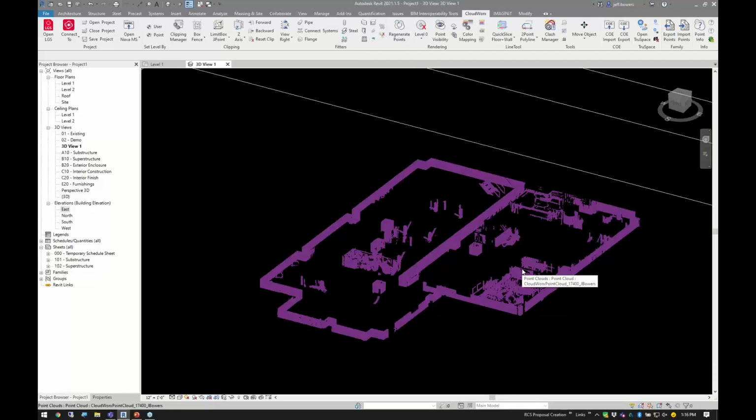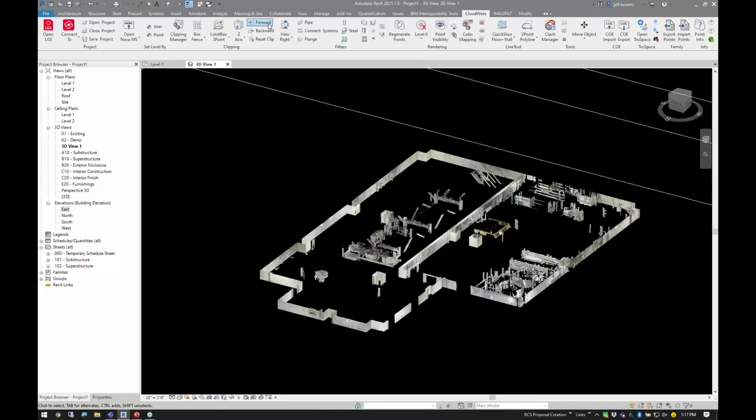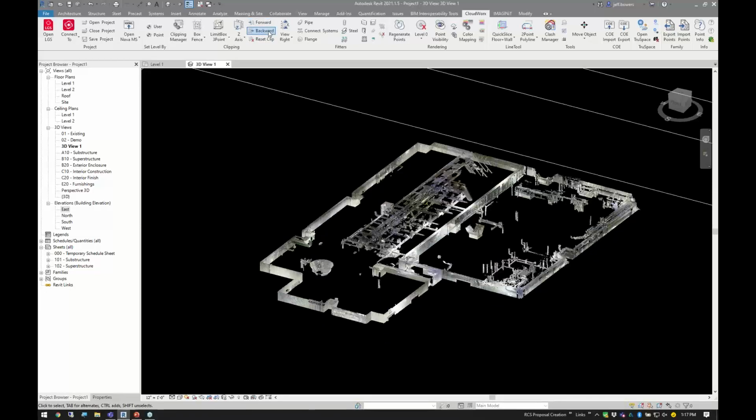Okay, there's something to be said for tracing. Could I go in here and trace this? Yeah, you could. What kind of mood are you in when you're tracing? If we want to maximize using this data, using the intelligent information that was captured, then I probably am not a big fan of tracing. Okay, so there are a lot of tools in here. I mean, things just as simple as being able to move that point cloud up and down.